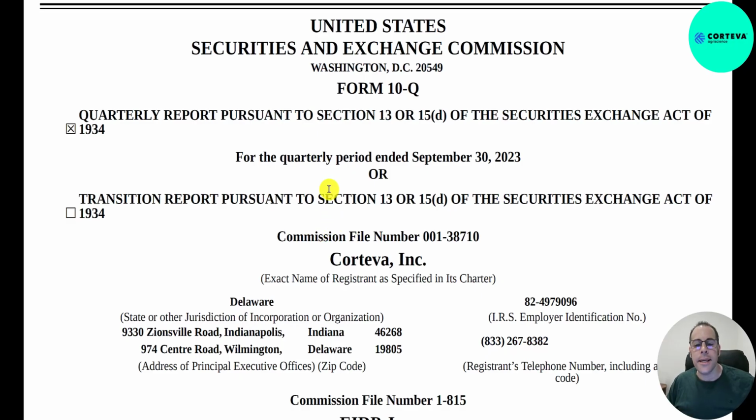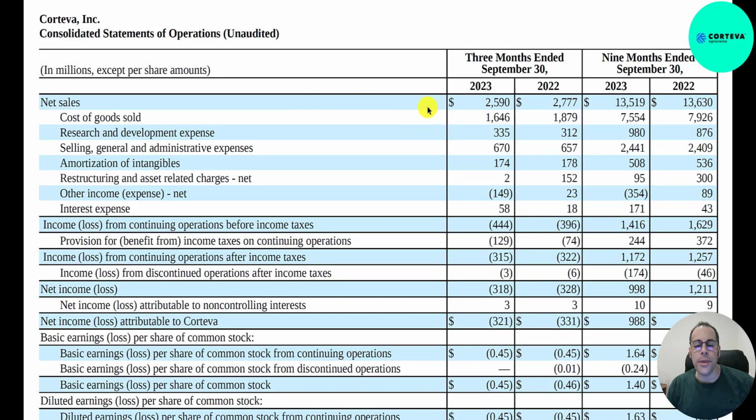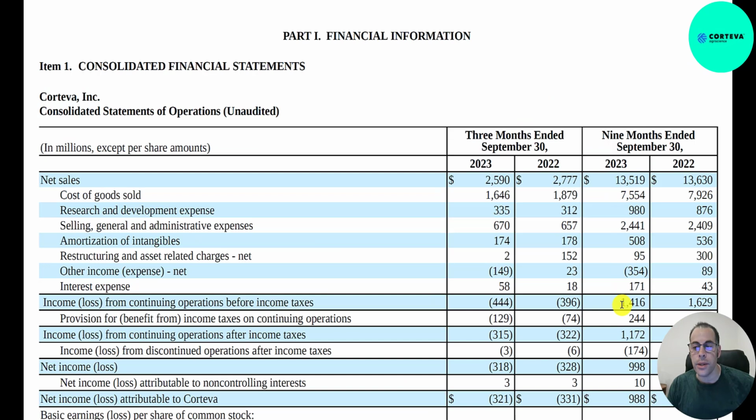Let's look at their latest 10Q. This is as of 9/30/2023. Let's start with their income statement. This is the third quarter of 2023, third quarter of 2022, first 3 quarters of 2023 and first 3 quarters of 2022. So for the third quarter, their revenue last year was 2.8 billion. Now it's 2.6 billion, so it's down a little bit.